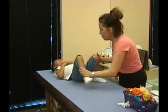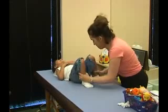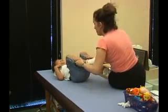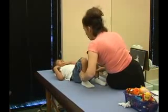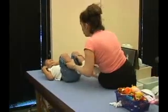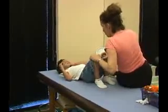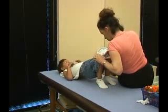He's actually laughing and feels how he can arch his back and lift his tush off the floor, which will give him more control over not just his legs, but actually his arms. So see, his arms are very quiet now. And most importantly, he's attentive to himself.